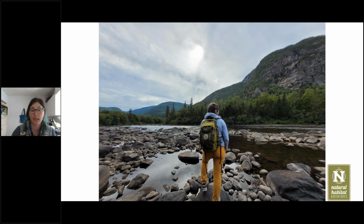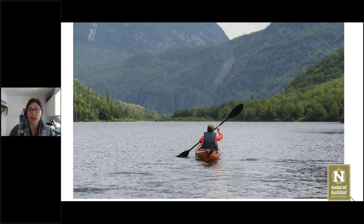I love visiting there. There are no cars permitted in the park during the summer months. So we get to hop on the shuttle bus and explore by foot and also by boats, like a canoe or a kayak. So the Malbaie River is quite shallow, so it's a very safe and fun river to explore. We tend not to get very strong winds because it's got those protective gorges around it. And the water is thankfully quite a bit warmer than the St. Lawrence River. It's suitable for swimming, canoeing, whatever you like to do in it.